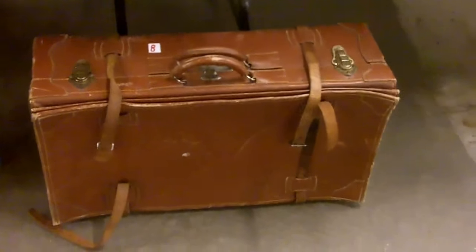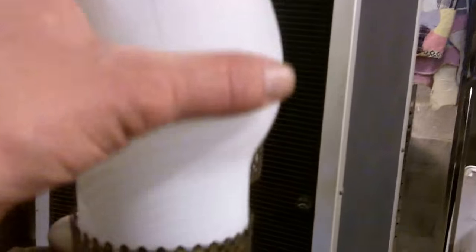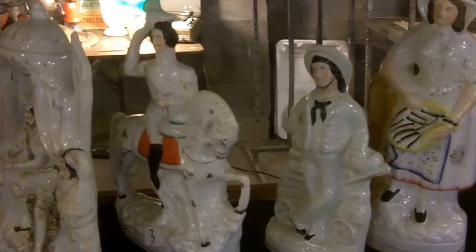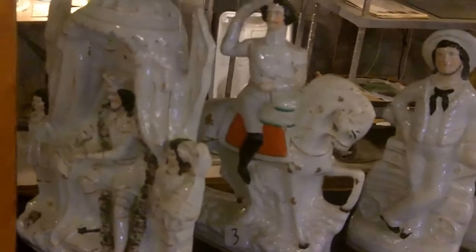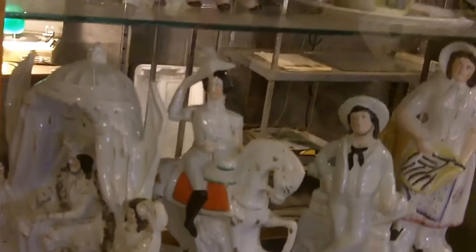Here's a cookie jar. Sure need to put a sticker on there. Hopefully it doesn't fall off. Leather suitcase, play school thing there. A couple of really neat old lamps. You know, this is a candle lamp. A lot of Staffordshire. One of them does have a COA, or a letter saying that it dated from the 50s, saying it was at least 120 years old, something along those lines. A little pig coin bank there.